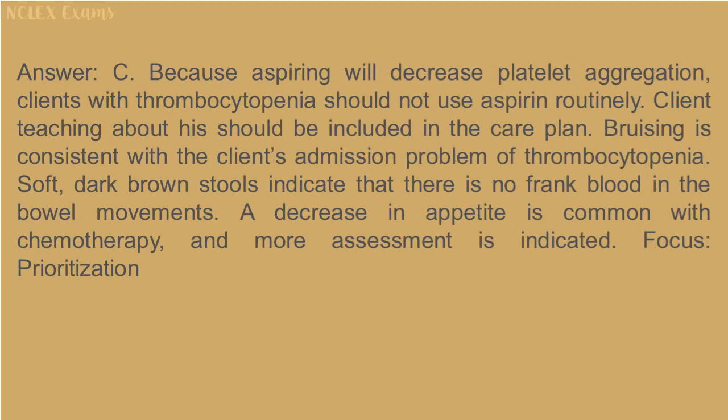Answer: C. Because aspirin will decrease platelet aggregation, clients with thrombocytopenia should not use aspirin routinely. Client teaching about this should be included in the care plan. Bruising is consistent with the client's admission problem of thrombocytopenia. Soft, dark brown stools indicate that there is no frank blood in the bowel movements. A decrease in appetite is common with chemotherapy, and more assessment is indicated. Focus: prioritization.